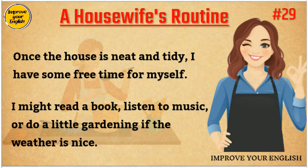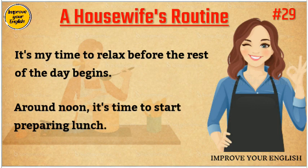Once the house is neat and tidy, I have some free time for myself. I might read a book, listen to music, or do a little gardening, if the weather is nice. It's my time to relax, before the rest of the day begins.